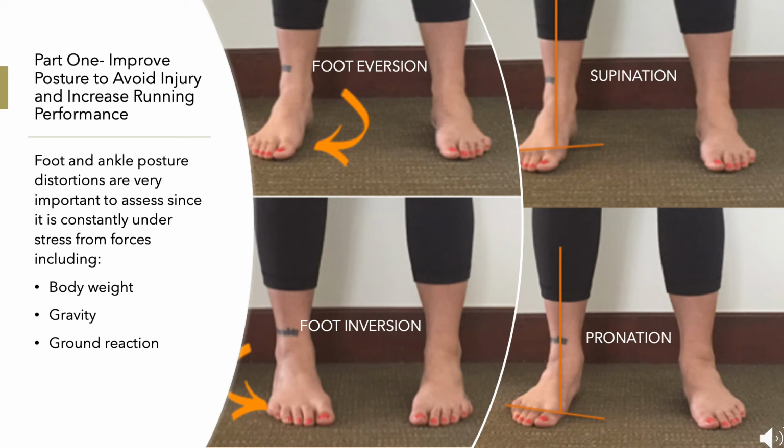And then below it on the right hand side of the slide you have pronation, which is basically the opposite. It's the inward tilt of the ankle with weight being borne on the inner portion of the foot. And that is often seen in people with flat feet.